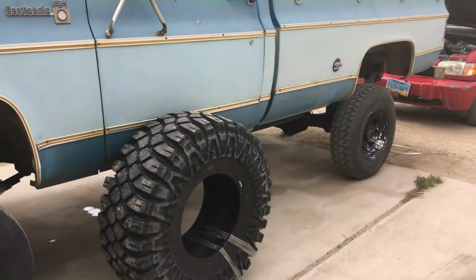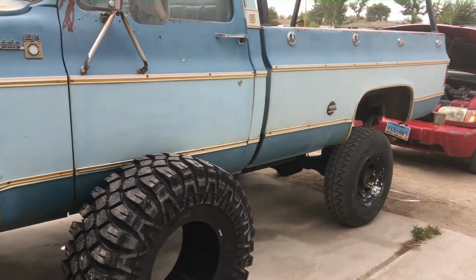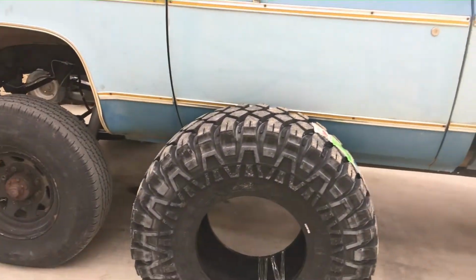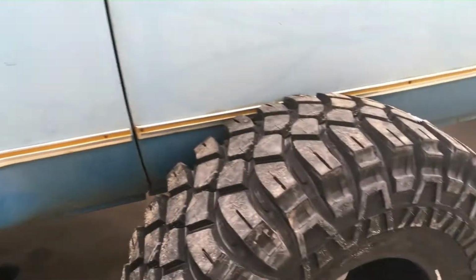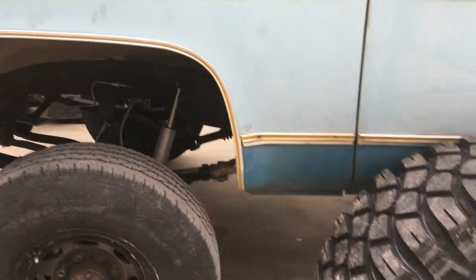Even though it says it's 37 inches, I measured the tire from the top to the bottom, and it's almost 36 inches. So yeah, lost an inch of height, but you know, it's a lot taller than this one, a lot taller than the original 235/85/16.